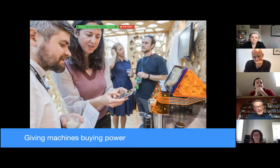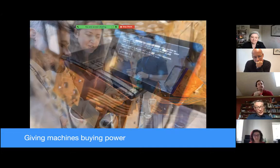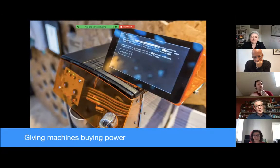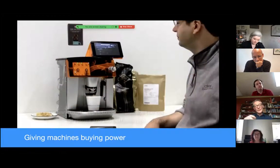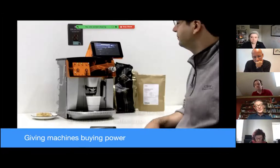The first one is the Bit Barista. So it's a Lavazza coffee machine we bought from eBay, but we augmented it with a Raspberry Pi. We gave it its own Bitcoin wallet. So it's able to buy coffee beans from internet providers, but it wants to do it according to your values. So here the question is, the value proposition is what you want the coffee machine to do to buy the next type of coffee beans: cheap coffee beans, environmental coffee beans, socially responsible coffee beans.